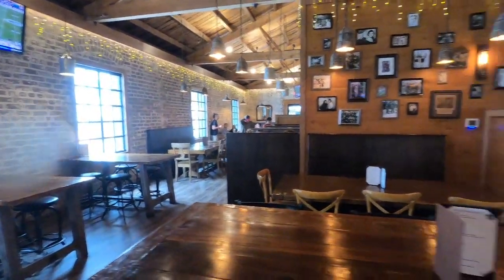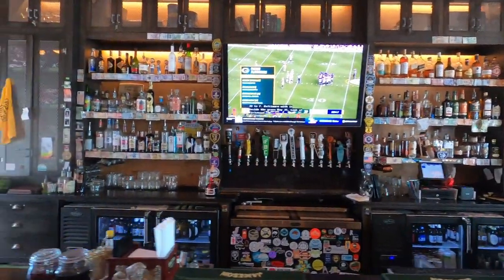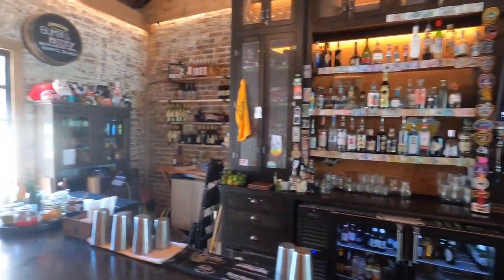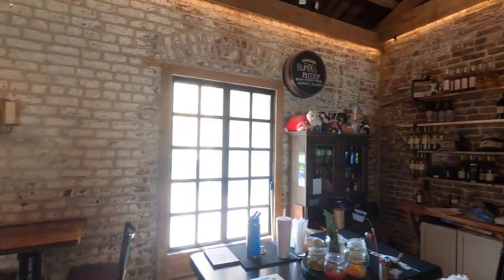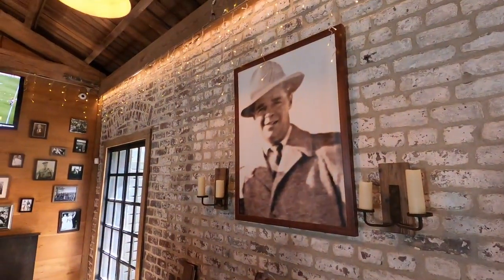This pub was no easy project. It had to be painfully restored, and they did such a great job they were given an award in 2021. The walls are adorned with pictures of friends and family, and of course the man himself right there, Bumpa.